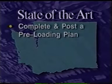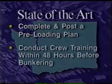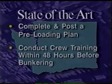The state of Washington adds two steps here, which are common practice on well-managed vessels: that the person in charge complete and post a pre-loading plan, and conduct crew training within 48 hours before bunkering.